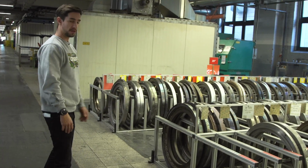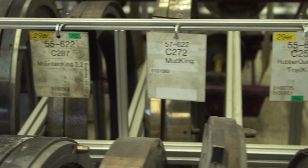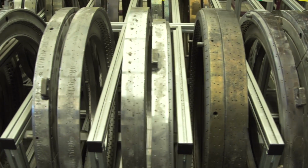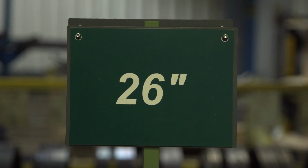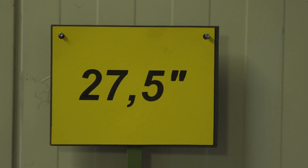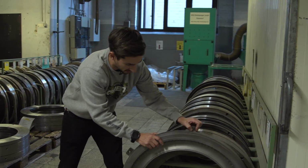So the final part of the process in making tyres is the vulcanization. To do that, you need a press, you need a lot of energy, you need steam, but also you need the mold. Here you can see the 29-inch molds, 26 down there, 27.5 here. So these are big, heavy plates. Let's just pull this one out. This is the Cross King.